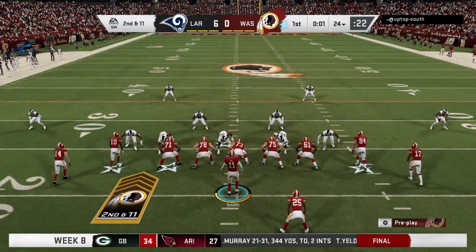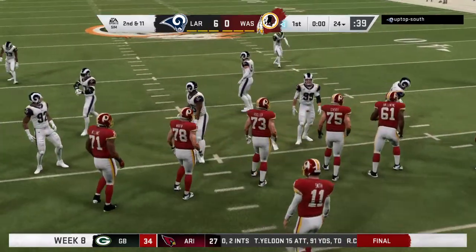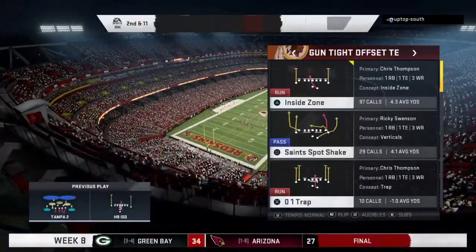Well, I don't mean to be. I was actually looking for the positive. Silver lining, you know. 6-0 our score after 1.